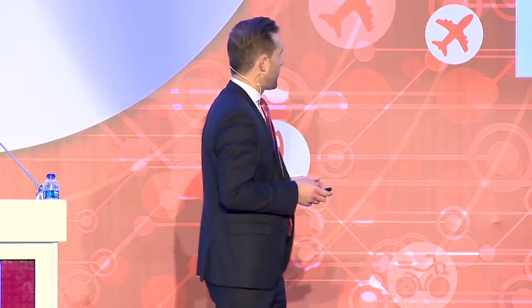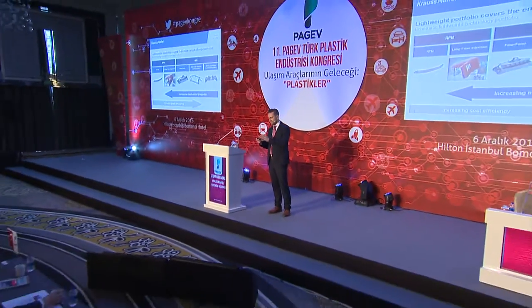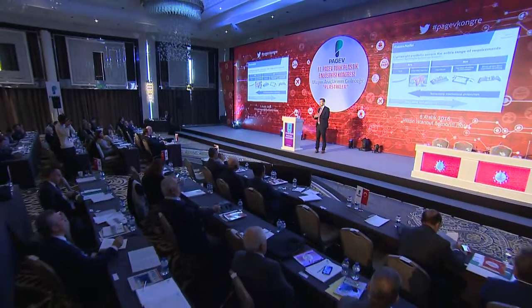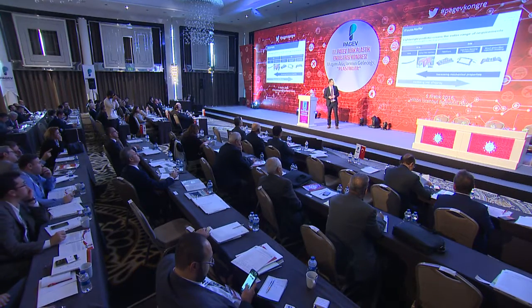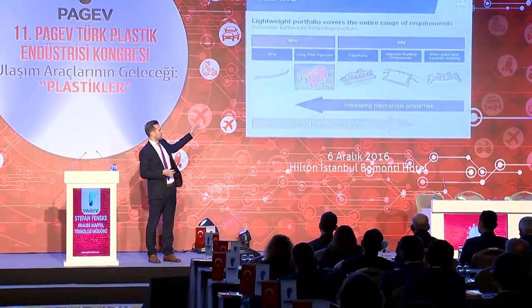So, KraussMaffei offers different lightweight technologies, and we are a machine building company. That means we come either from the thermoplastic side, which would be, for example, short glass fiber injection molding. And on the other side, what we have already heard today from company Engel are these RTM technologies, like the resin transfer molding. So, just a brief overview again.